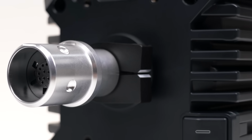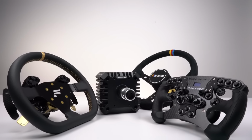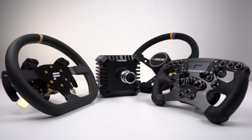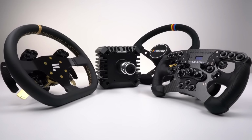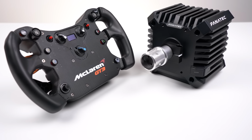Let's take a quick look at some of the other features that we will cover in this series about the CSL DD. Firstly, Fanatec products are designed to be plug and play. You can connect your existing Fanatec peripherals directly to the wheelbase, which means you only have a single USB connection to make before the green flag drops.